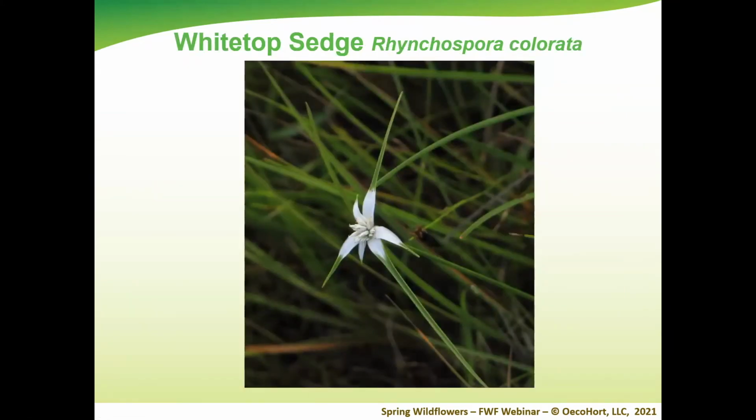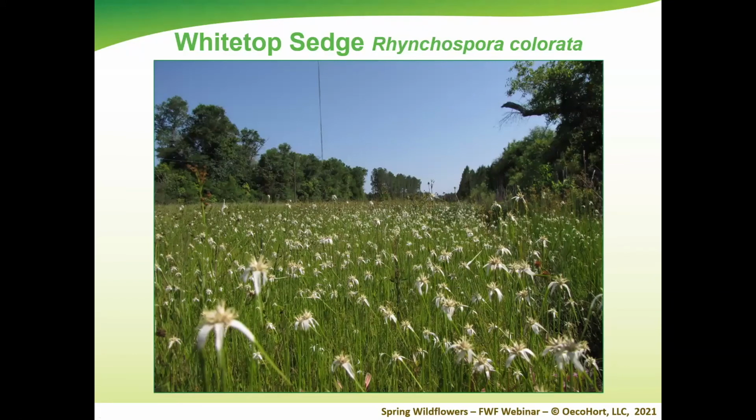Another plant of wet areas is the whitetop sedge. The showy part of this sedge are the bracts. They're the flowers in the middle, and this is the showy part. These are really common wildflowers. If there's only one or two, you may not notice them, but when they're in mass, they're hard to miss. Very showy in mass, and in moist to wet areas, even sometimes standing water.